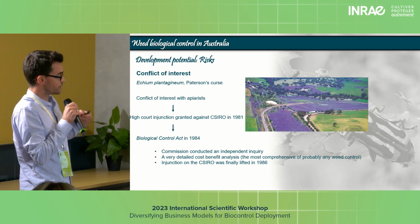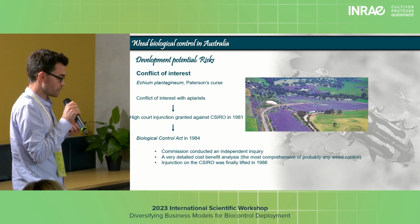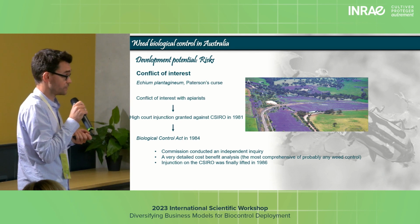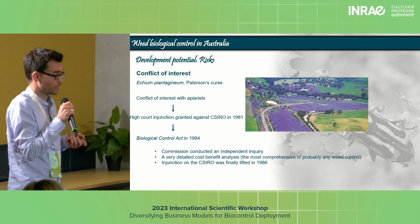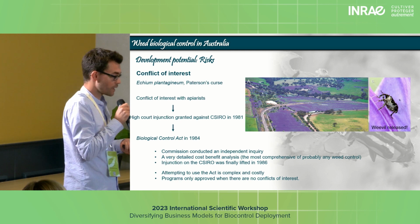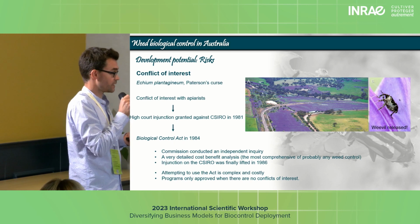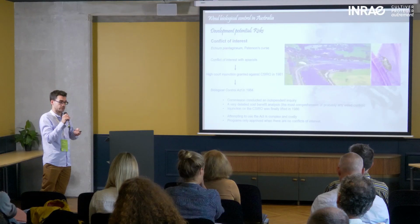This led to the creation of the Biological Control Act in Australia, where a commission conducted an independent inquiry with a very detailed cost-benefit analysis, maybe the most comprehensive analysis done for any weed biological control program. The commission recommended to start the project again, and the weevil was released in Australia and made a significant contribution to the control of the weed. But this changed the way of doing weed biological control in Australia, because attempting to use the Act is a very complex and very costly process. So now in Australia, weed biological control is only approved where there is no conflict of interest, because it's too complicated to go through the Act.